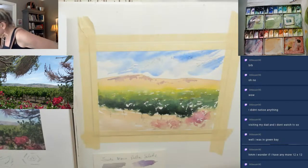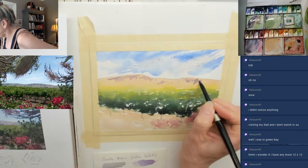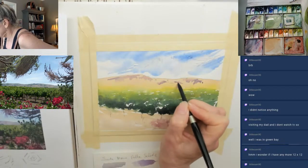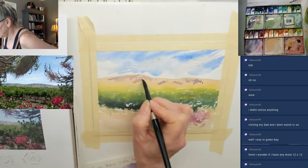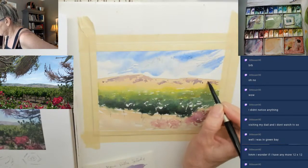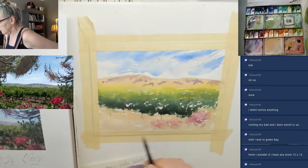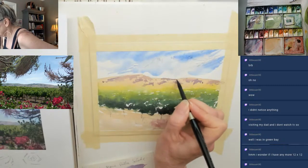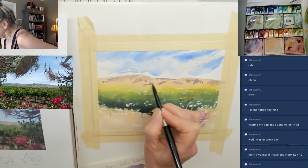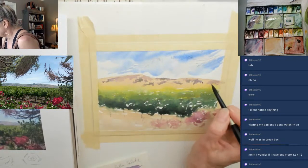Little cobalt, a little red, and you kind of get a violety color, and you can dot in some of this stuff along the hills. Not really following the photo exactly, but maybe here and there I put in a tiny bit of green just to tie it into that purple I've already got in there.